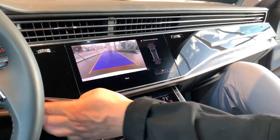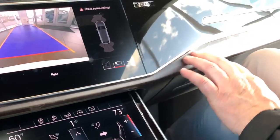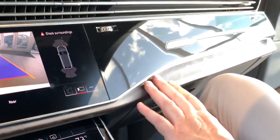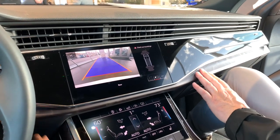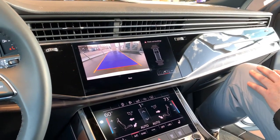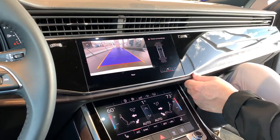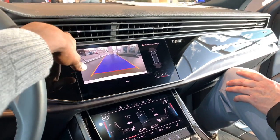This piece in here, this wood, is customizable. There are 3 different options for that, and different woods. Very nice in texture. It's an open pore wood, not a shellacked or very thin laminate. It's a solid piece. And your air conditioning is all redesigned.